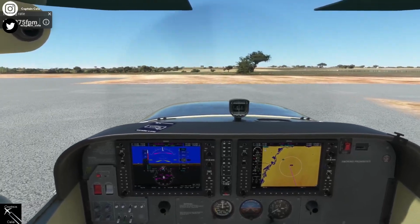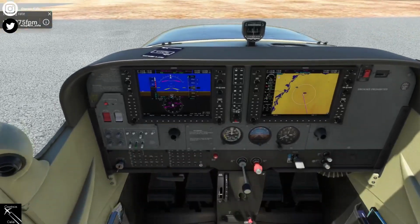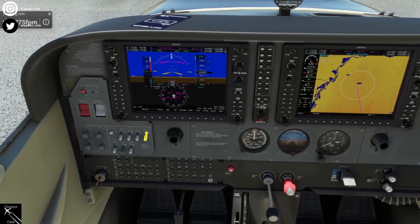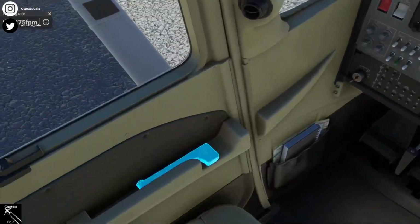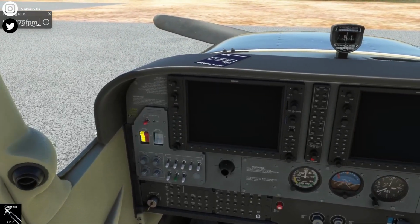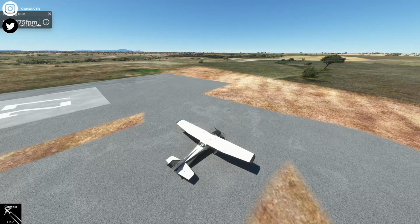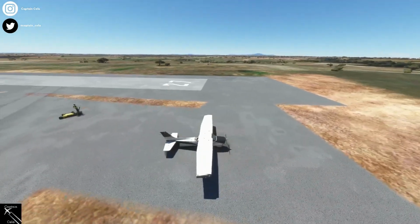So I'm just going to park up here next to the grass. Parking brake on, flaps up. I didn't change my lights to taxi lights when I was taxiing off, but there's no need to worry about that because it's only me. Pull the mixture, kill the engine, turn the beacon light off, open the door, turn the battery off, pull that lot off. Let's just have a quick look outside. We've landed. And we're right next to the runway, which is quite handy as well.